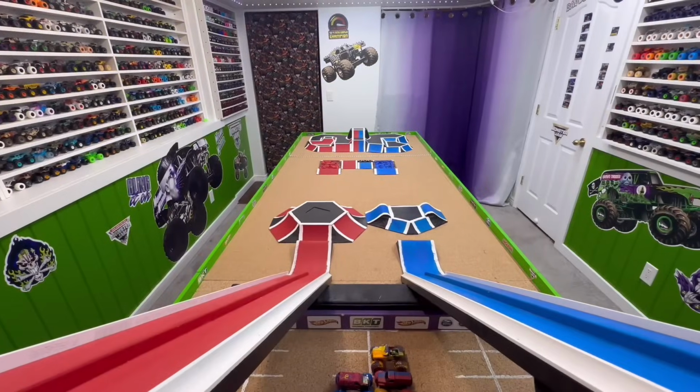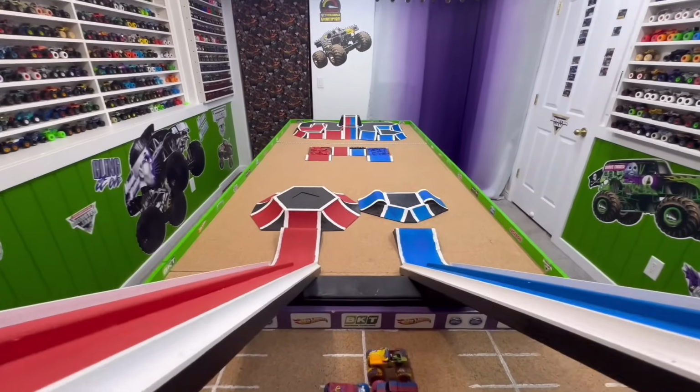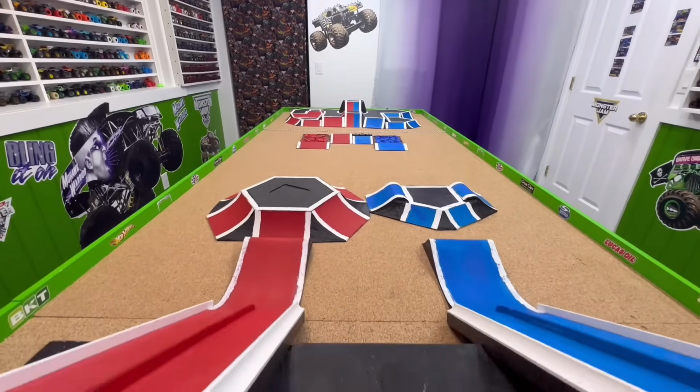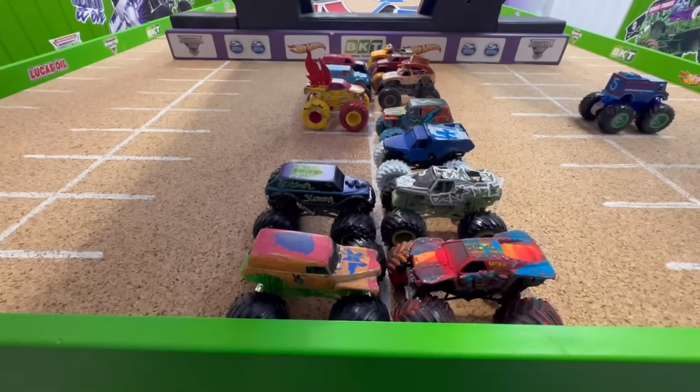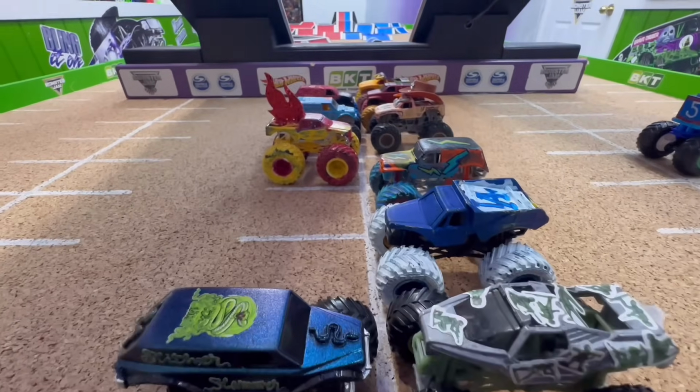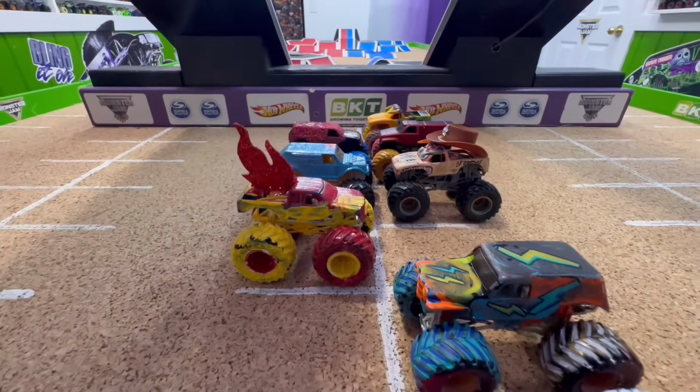These VEIWER Customs creations have done absolutely incredible here on our Fire and Ice track today. They've had some great runs, some big crashes, and even a little freestyle. Unfortunately, these trucks have already been eliminated from today's tournament, but there are some great looking trucks.